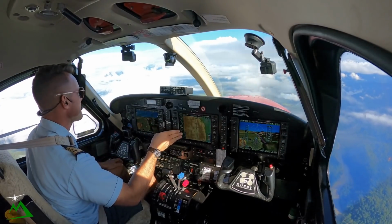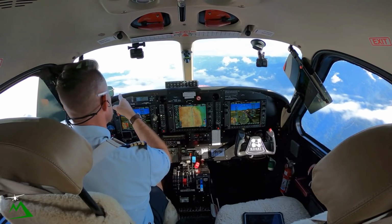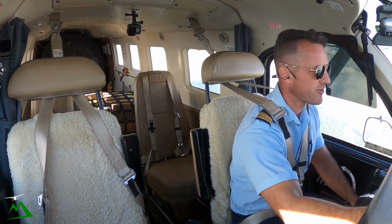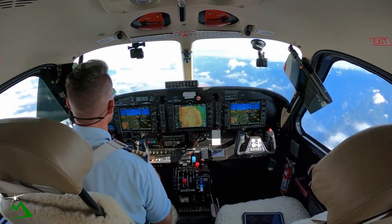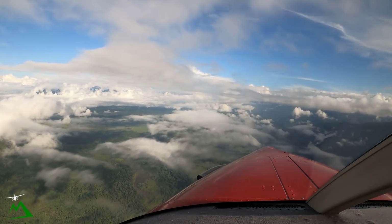All right, looking at the map here, it looks like the river goes right through those clouds. We'll go up a little bit further. Sometimes it's a little deceptive what the clouds actually are showing. What you see is the clouds. As you get closer, you're like, oh no, there actually are some holes going through here.